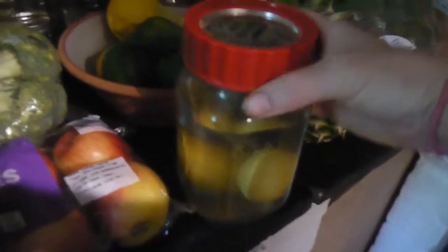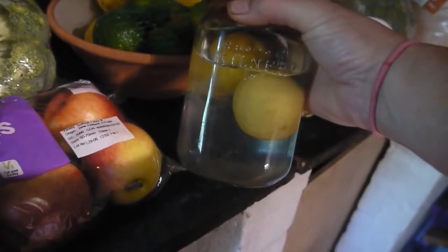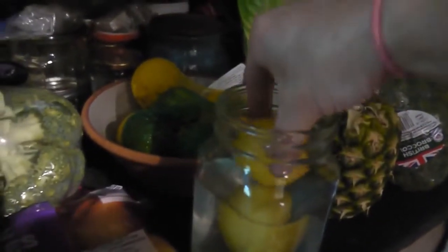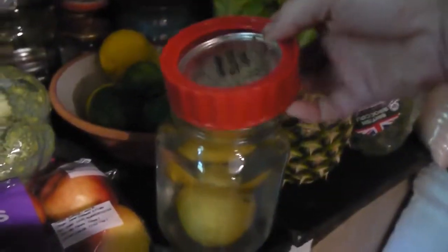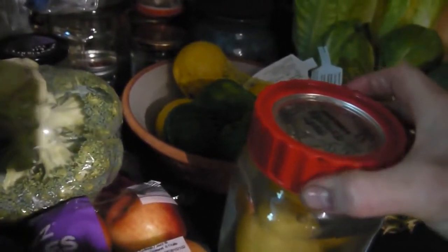But what I do is I store them in jars of water. And I've had these lemons in these jars of water for probably about 4 weeks, maybe 5 weeks. I change the water every week just to give them fresh water, but there's absolutely nothing wrong with them. So I just keep them in my jars of water. They're kilner jars, so they have a good seal on the lid to keep them fresh. And then I keep them on the shelf in the pantry, just on the shelf like that. So yeah.